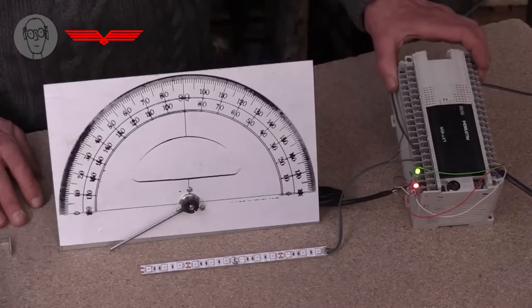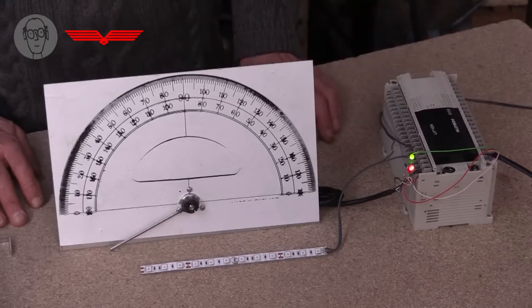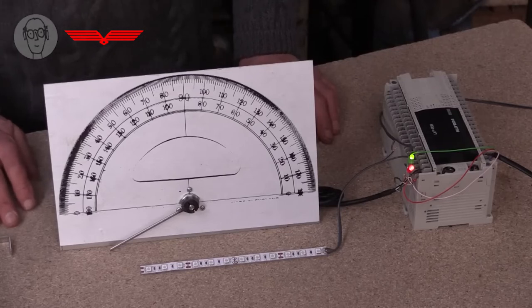So I've mentioned once or twice the speed of PLCs and how they've got faster. But I don't really have much of a feel for it. So I read that this one, this is a FX3G, can process a simple instruction in 0.2 of a microsecond. But to see what this means, I tried an experiment.